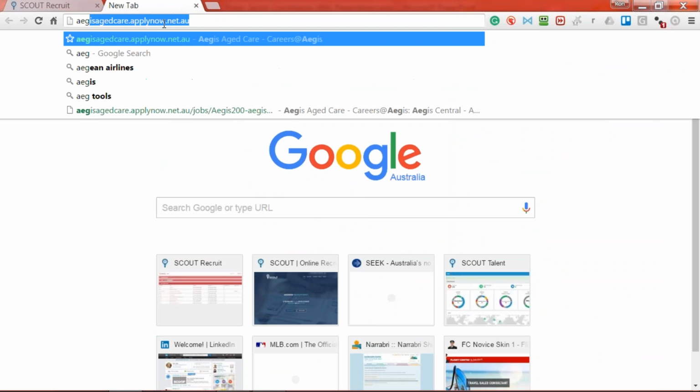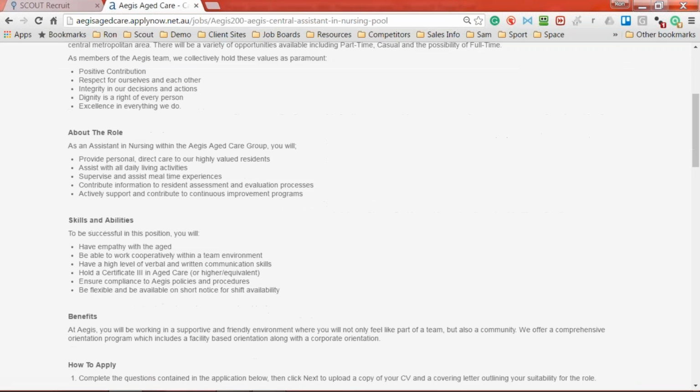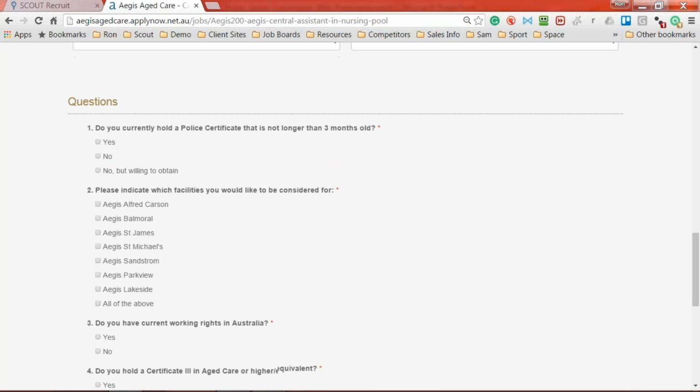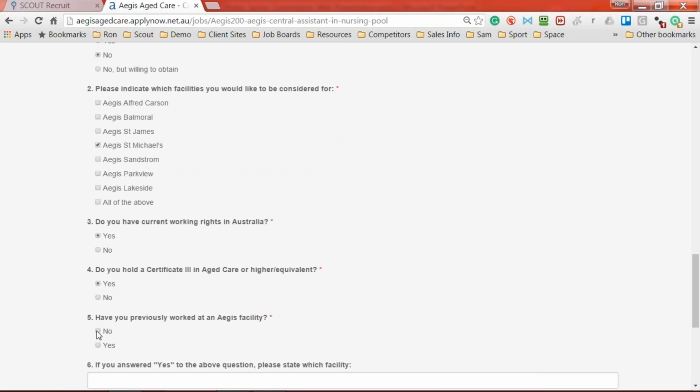I'm just going to bring up one of the local clients, Aegis Aged Care. They've got a really cool job application process. This is their career site. I'm just going to quickly bring up one of their roles. So it's not relevant to yourselves, but it is. So this is the application process, and this is the advertisement that a candidate will see and they'll apply for. And these are the questions. So you can see, it's a really easy process for a candidate to apply for a role. And these are the types of configurable questions that I was talking about where the response could be flagged. So if they did have a Cert 3 in aged care, it's not a must-have, but you might want to flag that applicant as they come into the system, or you might want to search history on that type of question.